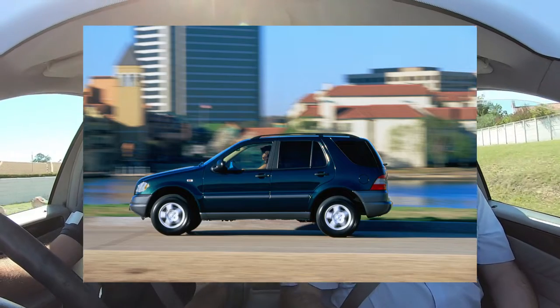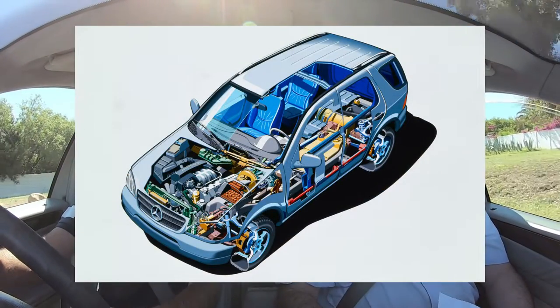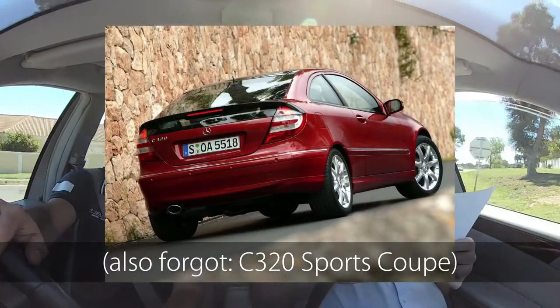Do you know what I've just realized? Yes. Wikipedia, or whoever made the entries, they forgot about something. Oh, the ML320. Yes, they forgot the ML320. That had an M112. Oh, I think that must be quite slow. Slightly on the thirsty and slow side.